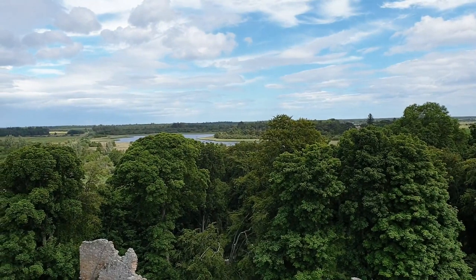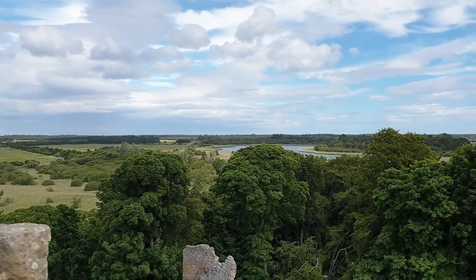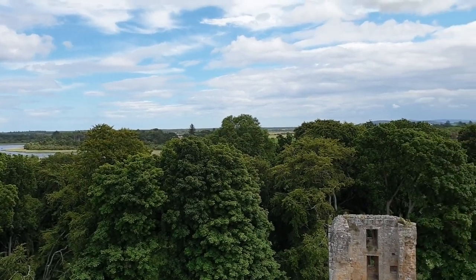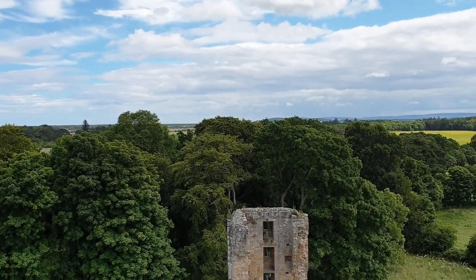That's a lovely view. Okay, all right, I'm terrified. I've terrified the life out of myself today. But that's a stunning view.